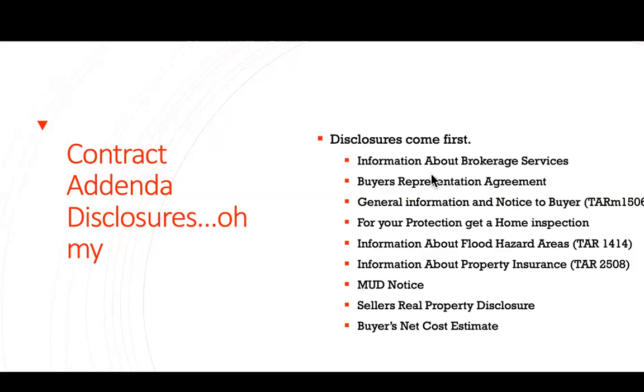So here's your little list of things that you're going to have in your little toolbox in your buyer presentation. And part of when you write an offer, these have to be those critical things that you're going to have to give to your client. And you want to know and understand these documents very, very intimately.